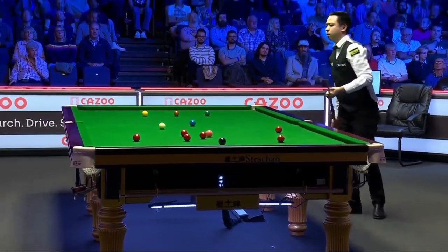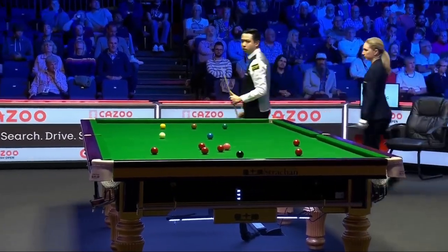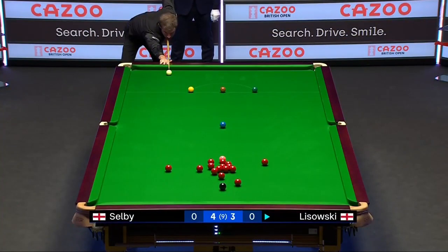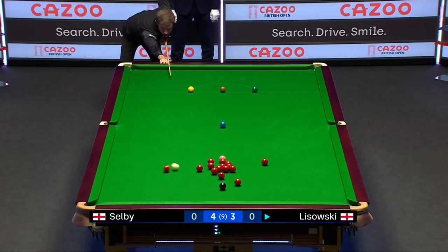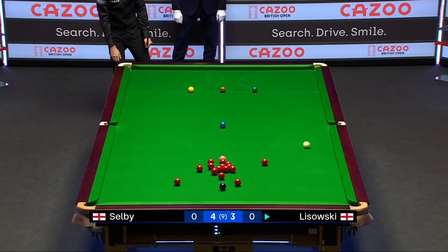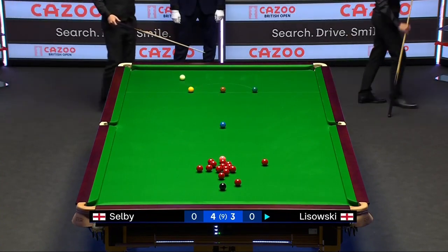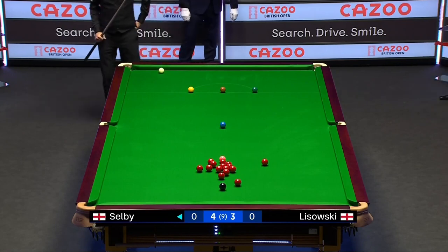Xiao Guodong, this is a really good effort considering the previous frame was stolen from him. He's on a break of 61 again, on the verge of victory. Had one extraordinary slice of positional luck in the break, but he's making the most of it, capitalising to the full.